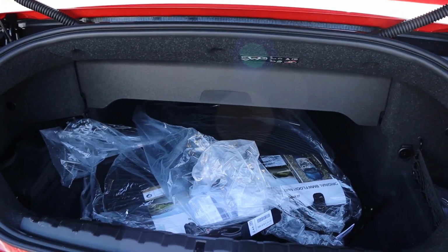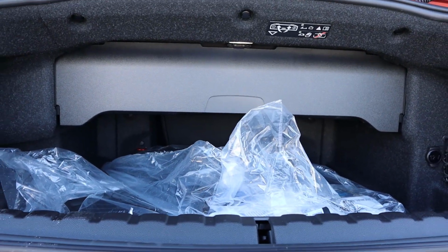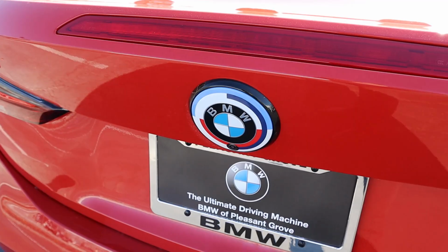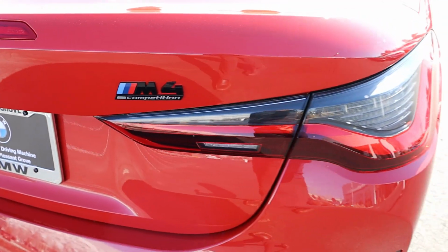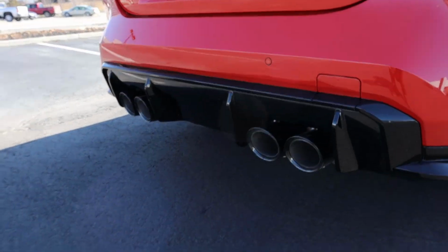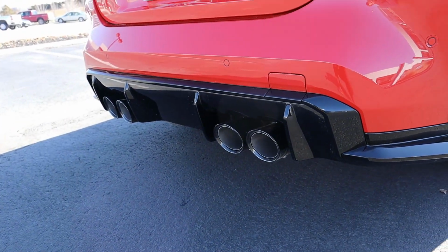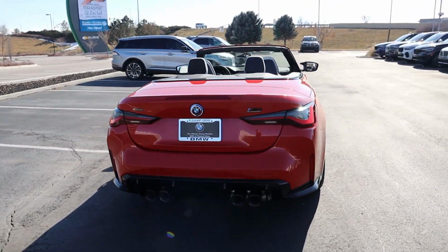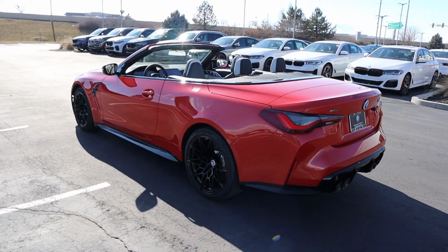Now, popping into the cargo area here with the M4, this is one of the downsides of going convertible, is you do lose quite a bit of cargo space. Now again, we got the anniversary logo here in the back with another M4 Competition badge, and I love the taillights here with the 4 Series. It looks really cool. And then look at the exhaust tips here at the bottom, all 4 of them, pretty aggressive. But altogether, it's an M4, it's a convertible, and well, let me know what you guys think about the looks on this.